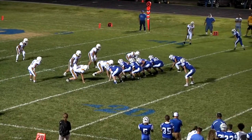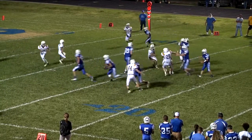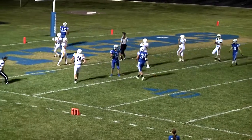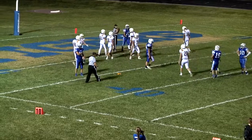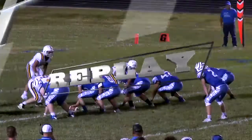So first and 10, 15-yard line. Miller under center. And there's a counter again. Hull's got all sorts of room, and he's going to score. Jace Hull from 15 yards out puts the first points on the board for Stockton. I think he kind of put that ball on his hip, and they did not see it.